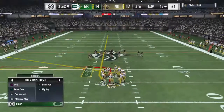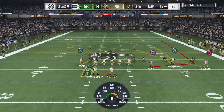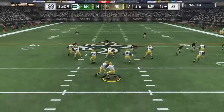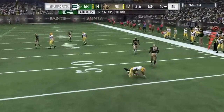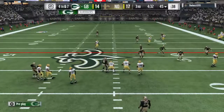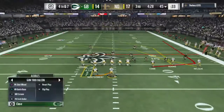Offense in a little bit of a bind here. 9 yards to go on 3rd down. They fake the give. Now Rodgers. And brought in by the tight end Cook. So it looks like the offense isn't going anywhere. They're going to go for it on 4th and 7.